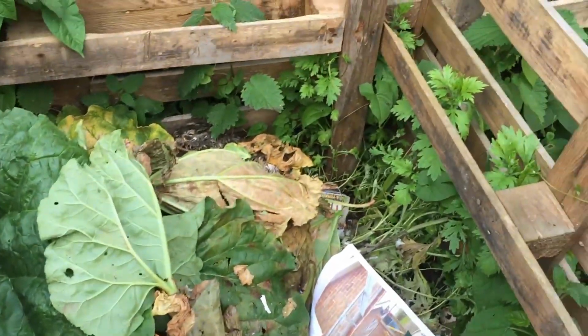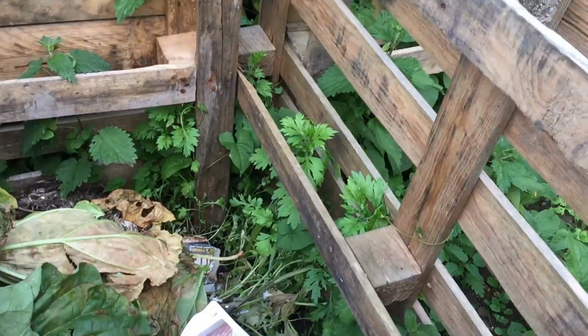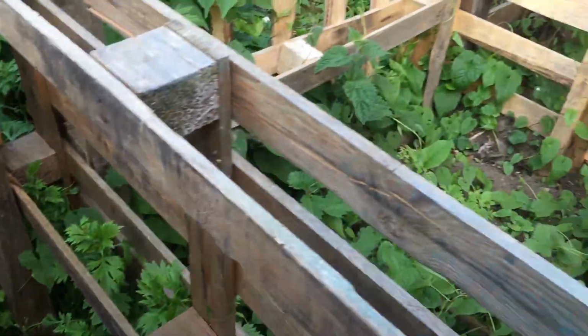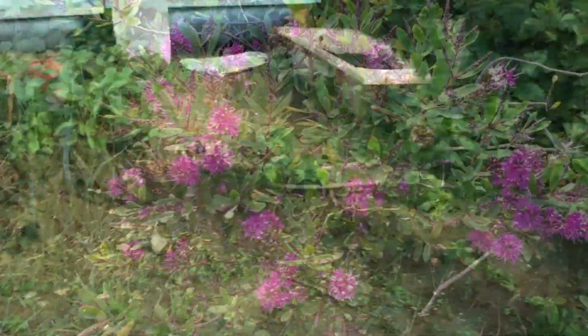So compost bin, she's filling up nicely now. I seem to have more weeds than anything growing in there, but we're doing a mixture of cardboard, papers, leaves. We've got all different things in there.